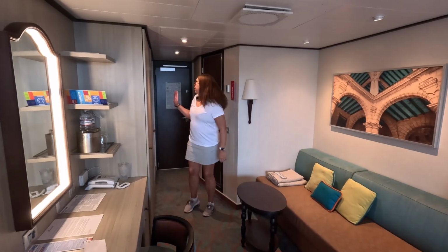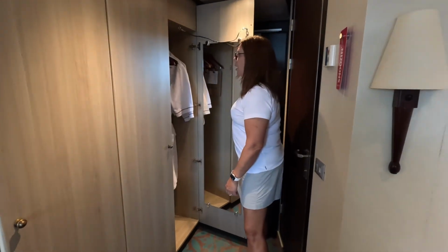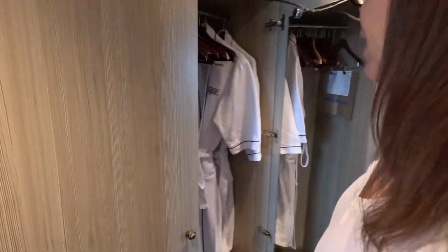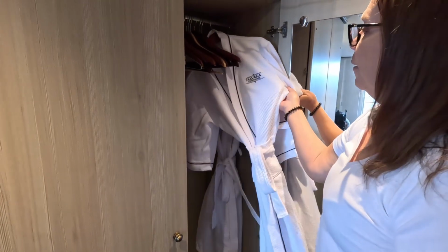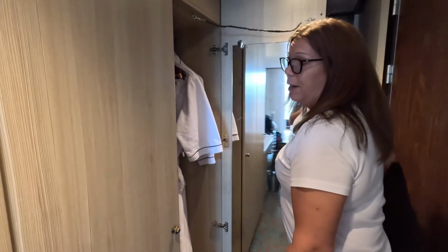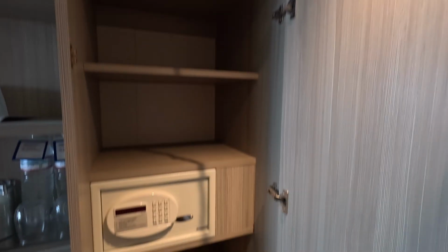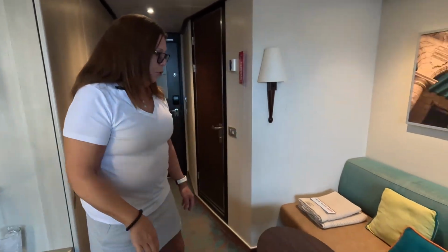So we have 3 closets here, Rich. And one has our robes already. What kind of robes? They're Havana Room robes. The Havana Experience. And we have laundry, since we have free laundry for Platinum, which is nice. And then, of course, the safe is in this closet here with shelves.